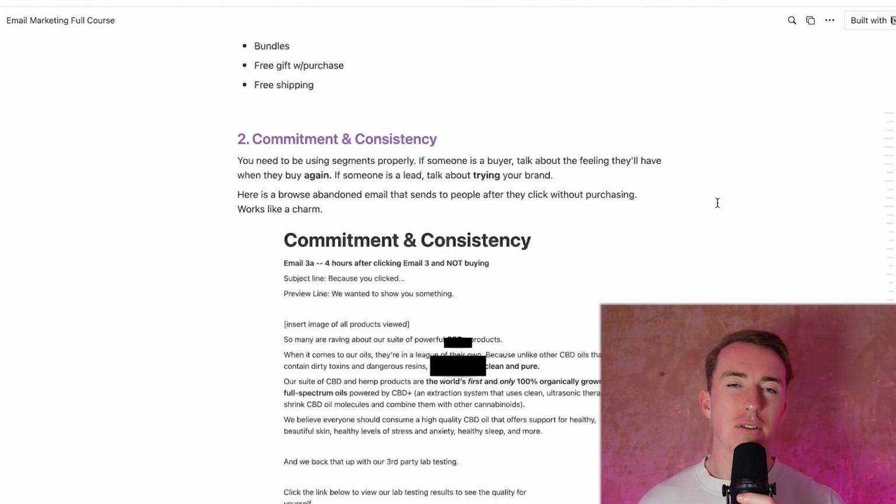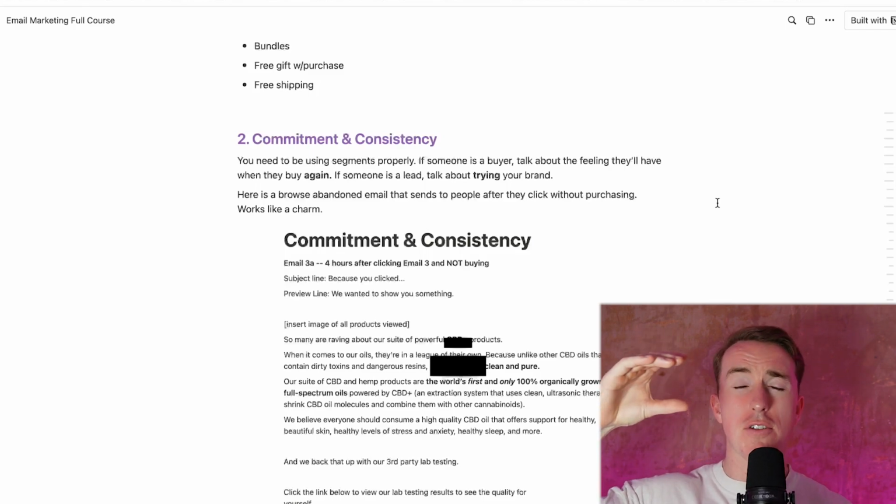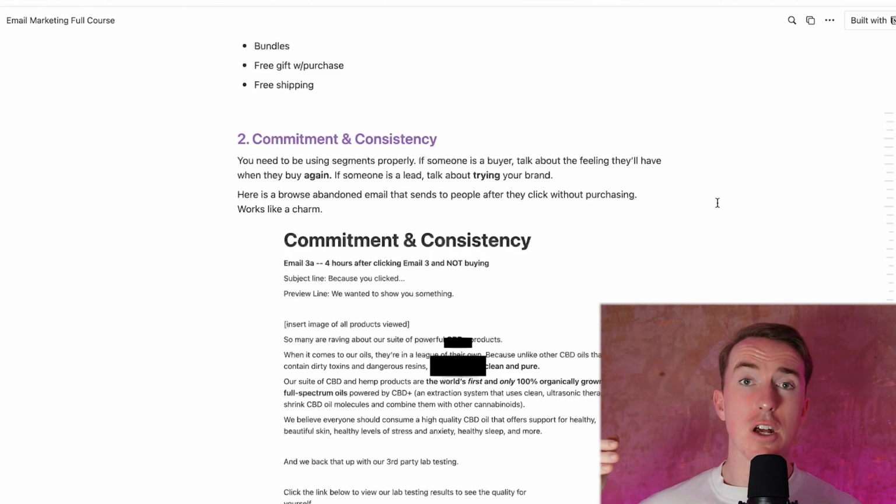We then have commitment and consistency, which comes down to segmentation and also the strategy within your flows. Remember how in the post-purchase section, we were splitting up the flow based on how many times someone had bought previously. This speaks to commitment and consistency quite a bit.